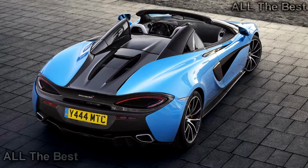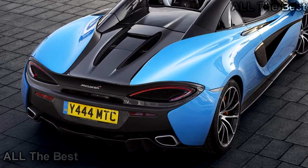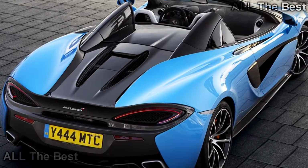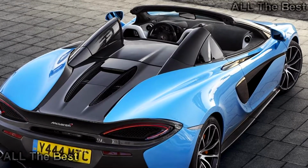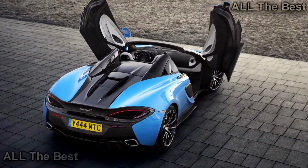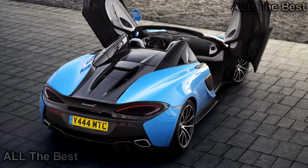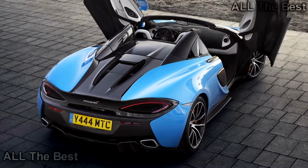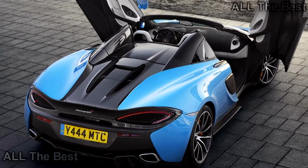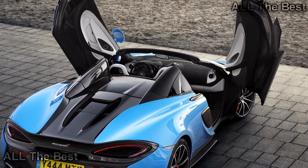With the top raised, something that takes 15 seconds, and can be done at speeds of up to 25 miles per hour, it's quiet enough in the cabin to hold a normal volume conversation, or to listen to your favorite record on the excellent Bowers and Wilkins audio system. But it is still louder than both the 570S Coupe and the 570GT. Wind can be heard whistling off the rear buttresses, in particular.